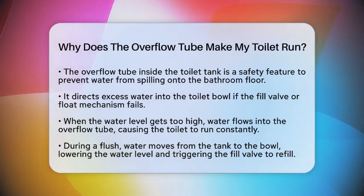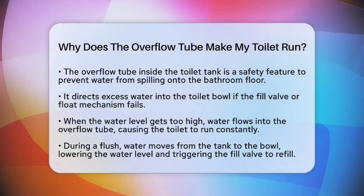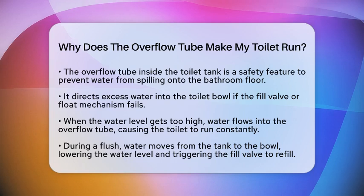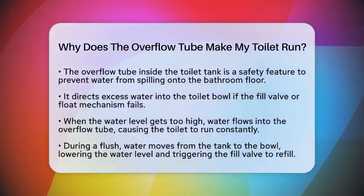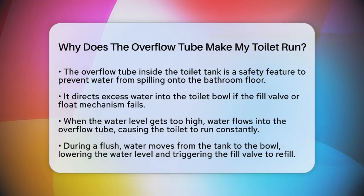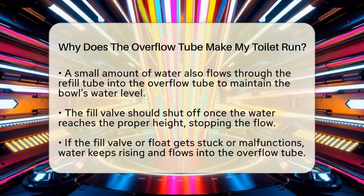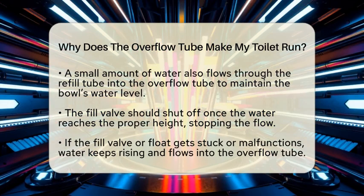It's a vertical pipe inside the tank that directs any extra water into the toilet bowl instead of overflowing outside the tank. When the water level gets too high, usually because the fill valve or float mechanism isn't working right, water flows into this overflow tube and down into the bowl. That's what makes your toilet seem like it's running nonstop.